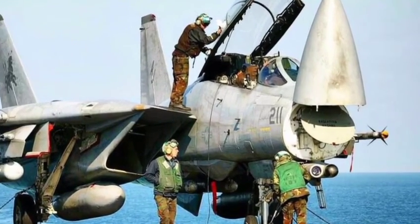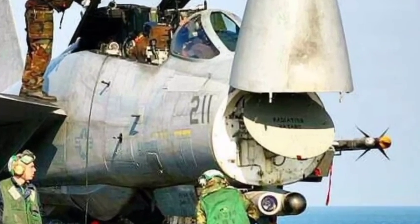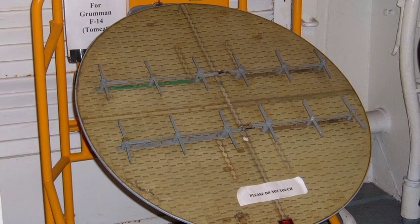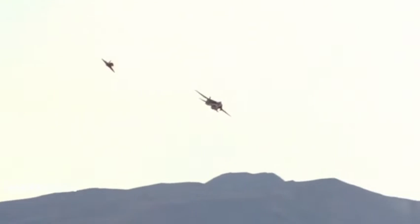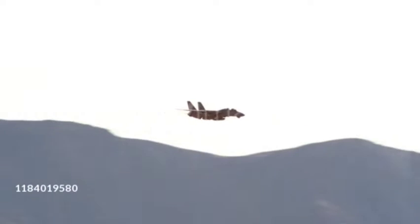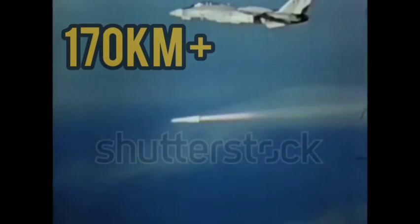F-14 radar system, named AWG-9, this system can lock on 24 targets within range of 300 kilometers. This radar feature is amazing, and due to this system it can fire 6 Phoenix missiles simultaneously to 6 different targets. Phoenix missiles are effective within range of more than 170 kilometers. This combination of radar system and Phoenix missiles make this fighter very dangerous and effective in combat.